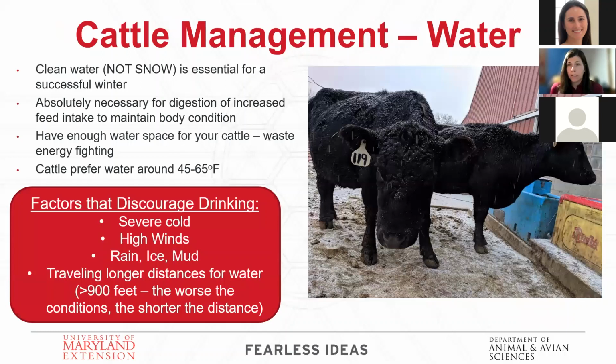All right, let's talk about water, that vital nutrient, even when it's not summer. Always have clean access to water. Don't rely on snow. They burn way too much energy trying to use snow for water. When they have increased feed intake, which we have them do in wintertime to maintain their energy, they need increased water to help with digestion, just how the system works. For example, if you notice your animals are eating less and it's cold out in the wintertime, it's probably because they're not getting enough water.